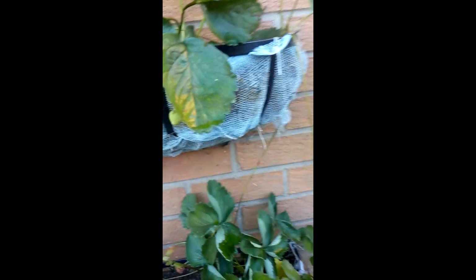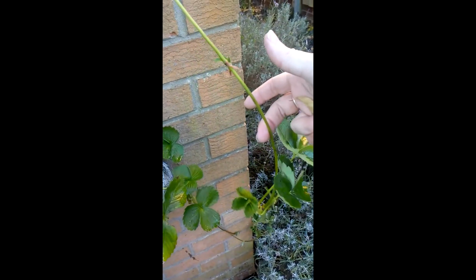The strawberries we need to get rid of. The trailers. Got one strawberry, which I don't think is going to last much longer. So let's just put the seeds in the house quickly. Okay, let's go up to the tomatoes.